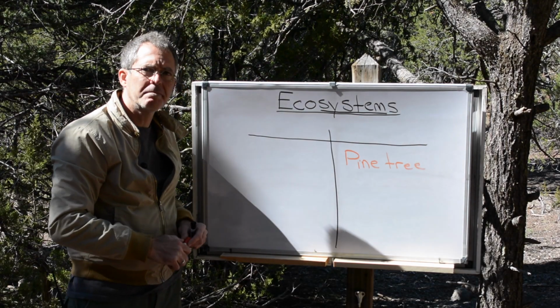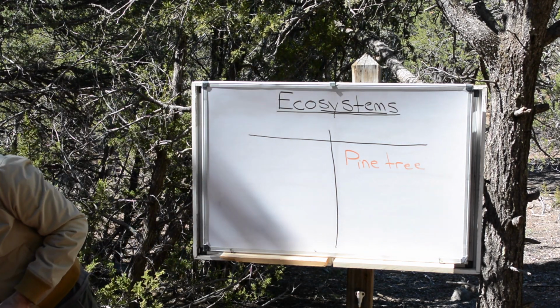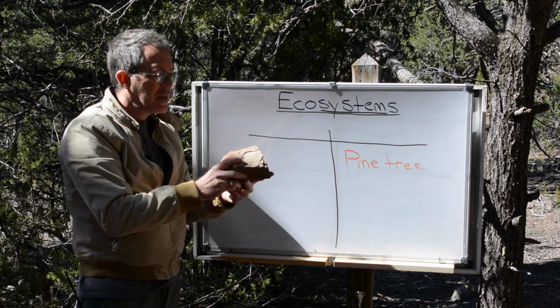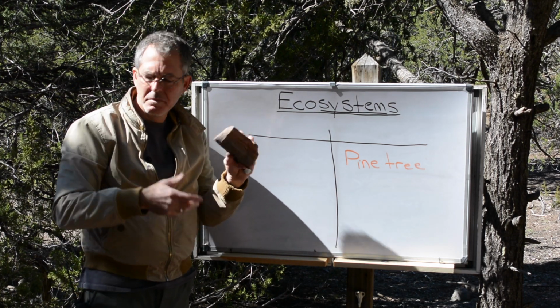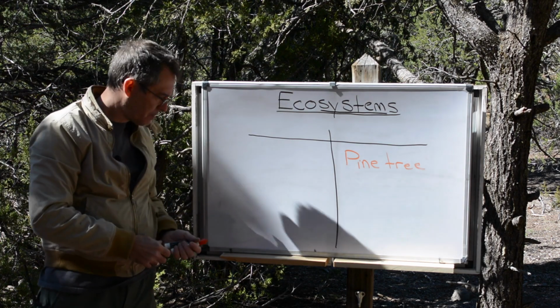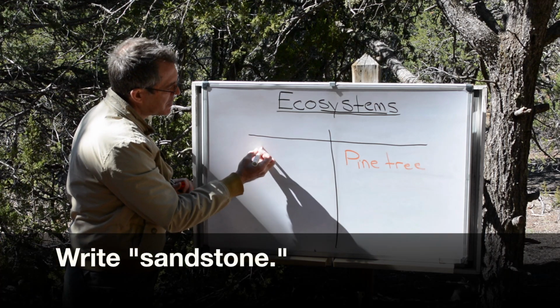What else do we see? The ground? Well, what's on the ground? Around here, there's a whole bunch of these rocks. This kind of rock has an orangish color to it. This kind of rock is called sandstone. Sandstone is going to go on the other side. So let's write sandstone.